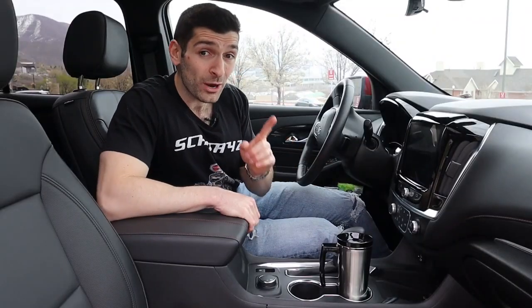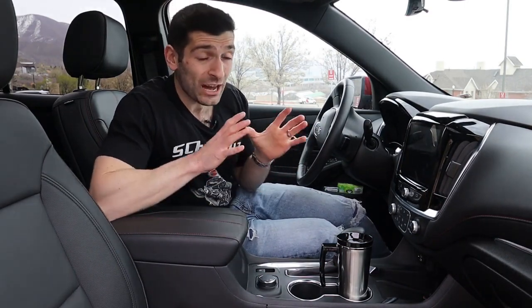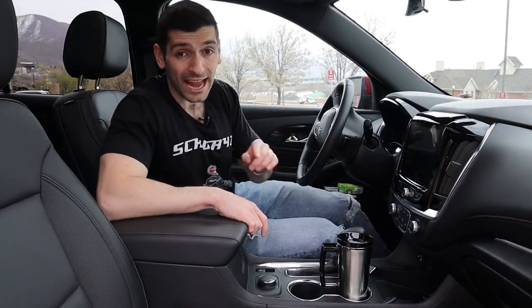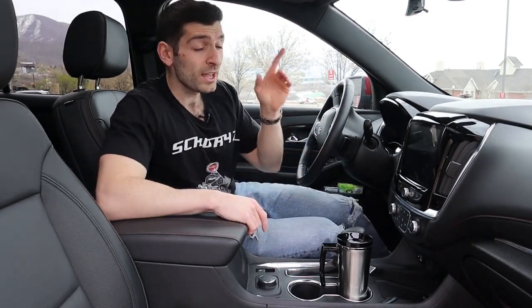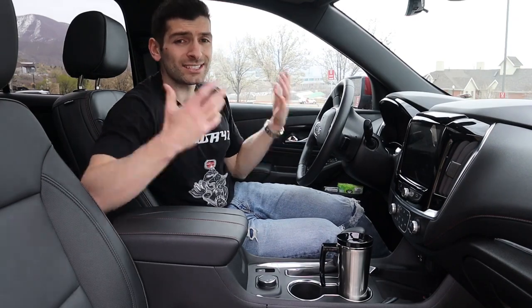Now, overall, I would rate practicality an 8 out of 10, which is higher than what I would rate most of its competition. The only thing really higher on my scale has to do with minivans and pickup trucks. Now, the reason I rate it so highly is because this does come with a pretty powerful engine that still has really decent gas mileage. You've got some of the best in-class cargo volume, a very intuitive infotainment screen that has very, very quick responses and lots of functionality, and a pretty good interior cabin.